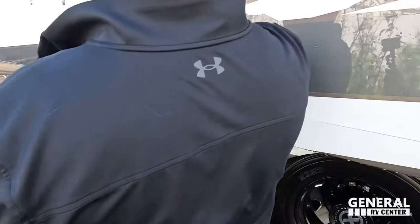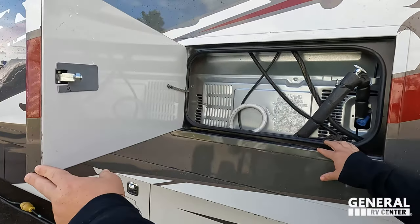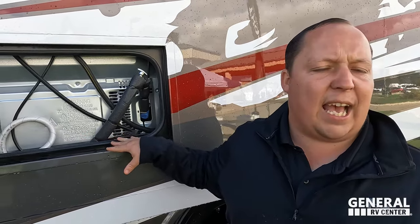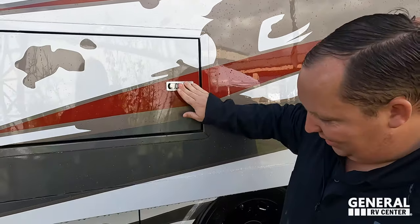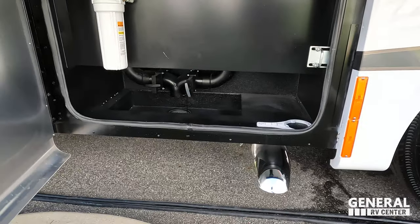Coming on down, this is your refrigerator, and you have your refrigerator access points right there. This is so important because, as you guys know, things can and will go wrong with refrigerators. So to have this so it's easy to work on and maintain is really, really nice. And then Miss Andrea, check out all this storage.